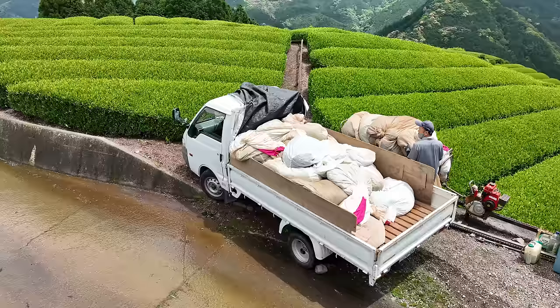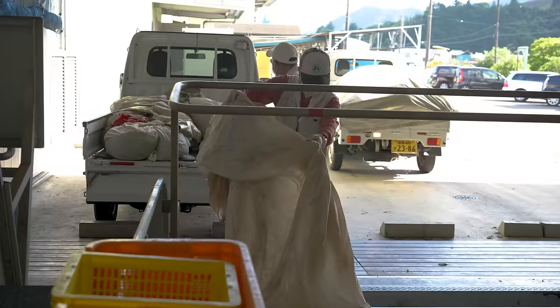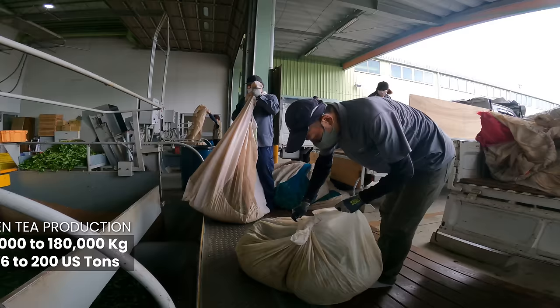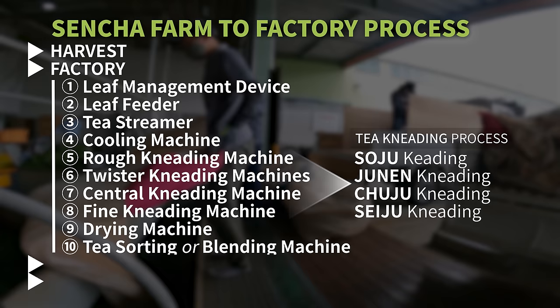After the bags are loaded onto the truck, they're driven to the processing factory at the bottom of the hill. Area farmers work with co-ops to produce the tea. Geographical area, another factor in taste. The freshly cut green tea leaves are quickly tossed into the bin to start the process. 40 tea farms currently belong to this factory, which will produce 160 to 180,000 kilograms of green tea a year. At this processing factory, there are 10 machines after harvest and 4 kneading processes to make Shizuoka's deep-steamed Fukamushi Sencha before it's bagged, graded by experts, and sold.